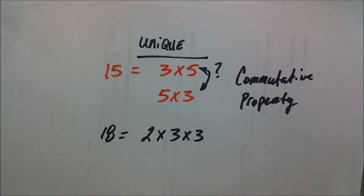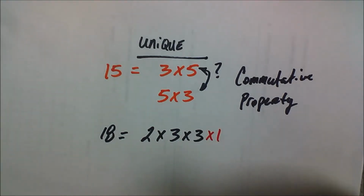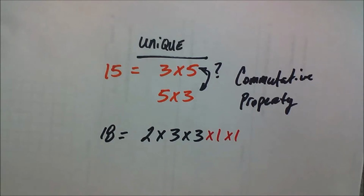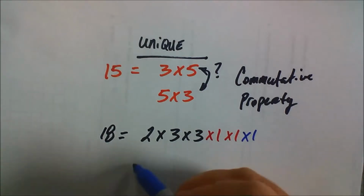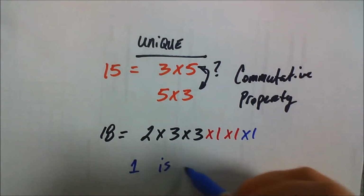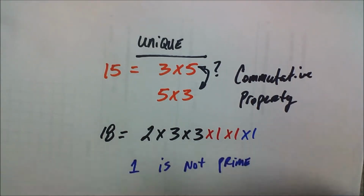Now, let's suppose 1 actually was prime. Well, that's different than it was before. Do you see? And it's different still. And then I could keep doing that. And then this is another iteration, and it's different again. 1, turns out, is not prime. If it was prime, then the most basic thing we know about numbers would be wrong.